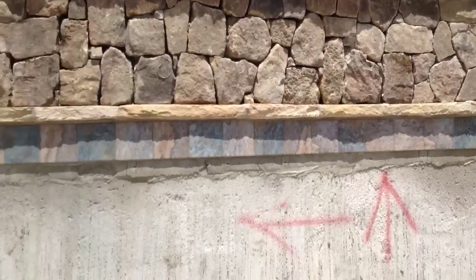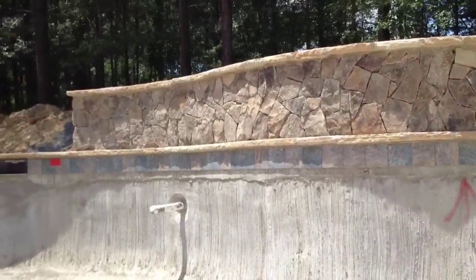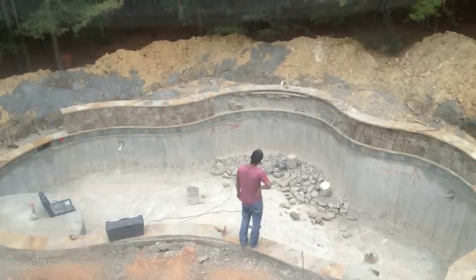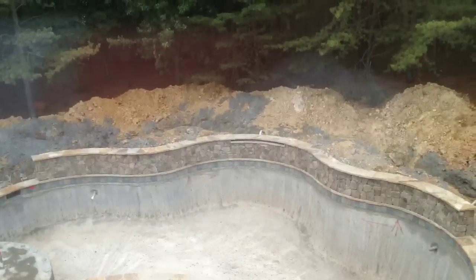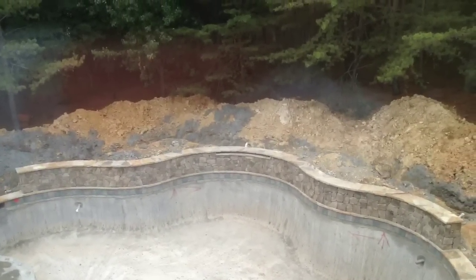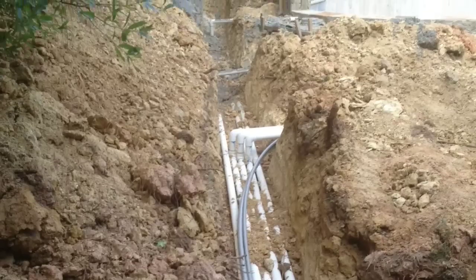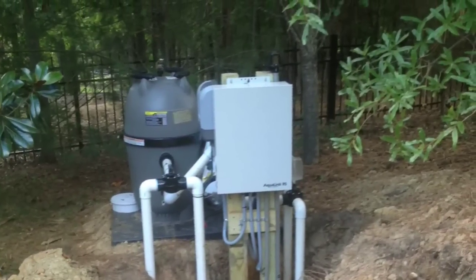So the owner of the stone company said that they would come in and replace all the stone in between the 2 red arrows. The 4 guys came back on Monday, and within a day they had refinished the wall, and it was pretty good. This just basically shows that the electrical was done and the control panel was put in.